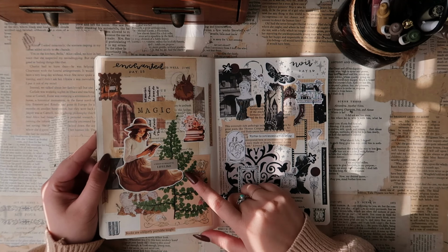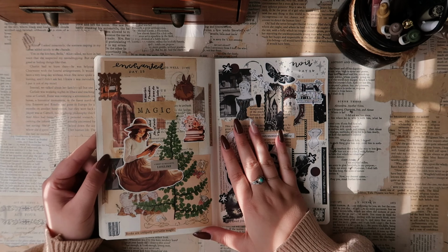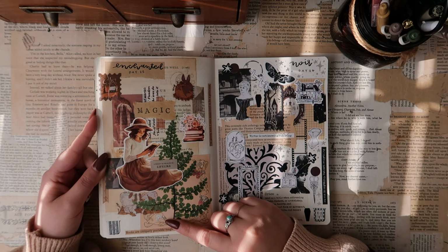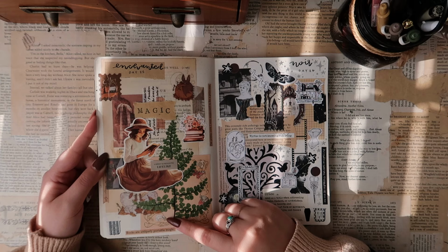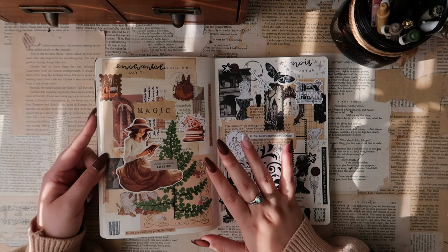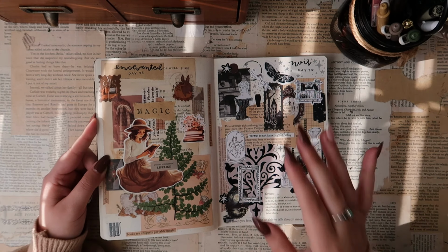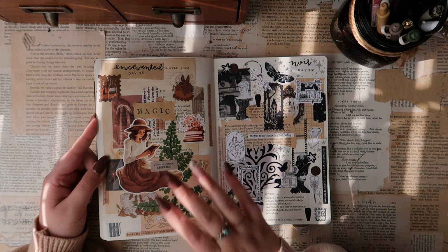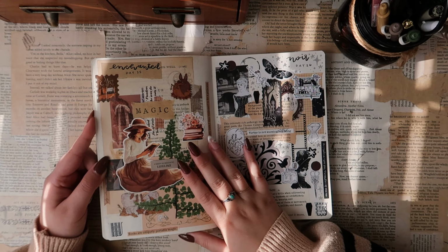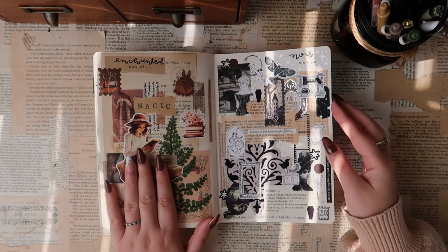All right, so this is another spread, kind of similar to the Mott's one, which isn't my favorite. I feel like I could have done a lot more for this spread. I am not a fan of the colors that I used. Don't get me wrong, I am a sucker for warm tones, but I feel like I could have done something a little bit more with this prompt. I don't know what it was. I was just not vibing with this when I finished it. Not my favorite spread, but that's okay. They can't all be my favorite.